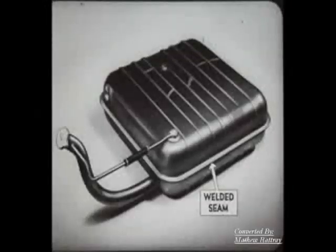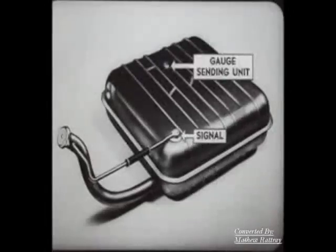An almost square fuel tank is made of two pieces of terne plate welded together. It's carried at the left rear of the chassis under the luggage compartment. The weight of the fuel balances the weight of the spare tire and wheel at the right side of the luggage compartment. The capacity of the fuel tank on all models is 20 gallons.